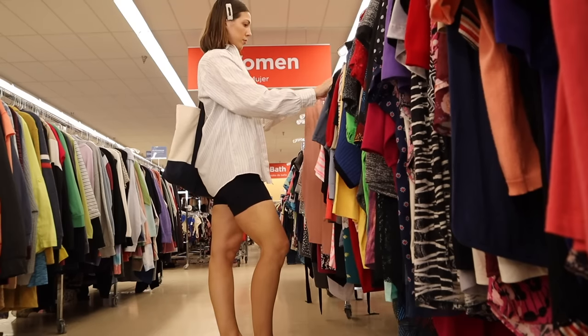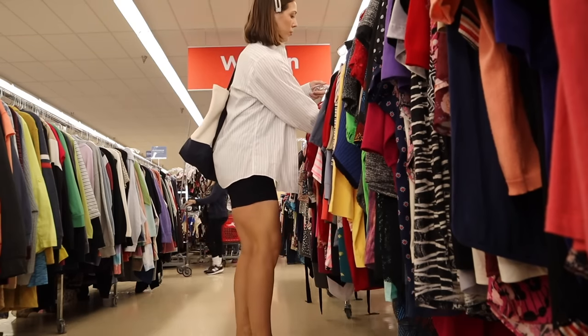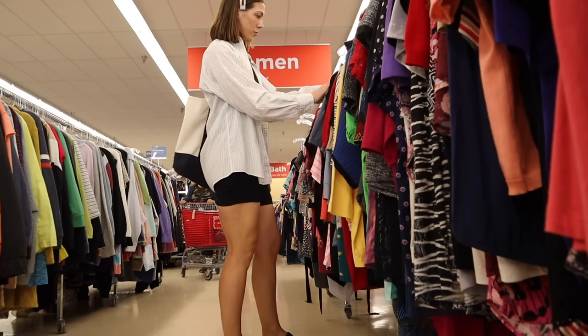So let's head on in and look for our quiet luxury old money aesthetic. We are at Savers Thrift Store today. I do have a 30% off coupon, so let's thrift some pieces.